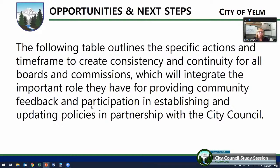So our opportunities and next steps is the following slide will show the outlines and specific actions and time frame to create the consistency and continuity for all the boards and commissions, which will integrate the important role that they have for providing community feedback and participation in establishing and updating policies in partnership with the City Council.